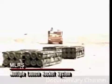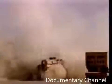New technology also increased the killing power of coalition ground forces. The MLRS, Multiple Launch Rocket System, was designed specifically to deal with enemy artillery concentrations and could reach further than any Iraqi gun.